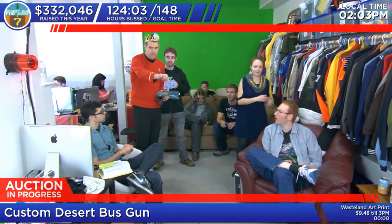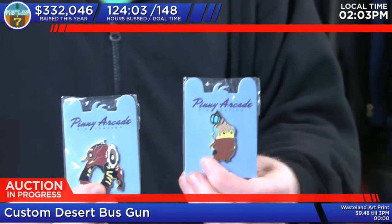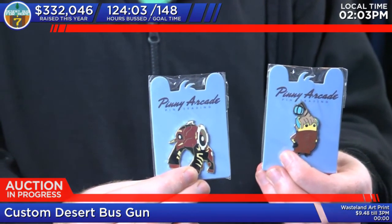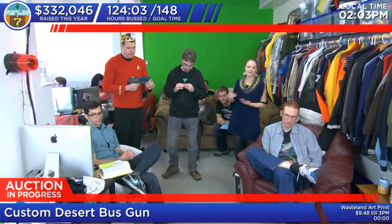I wonder if this auction will bring out Omega Aggron again. What could that be? Two more of those, not easily obtained Penny Arcade pins. This guy now has rare Penny Arcade pins. Nice. Very dangerous. It is fully loaded with value. 2,700.